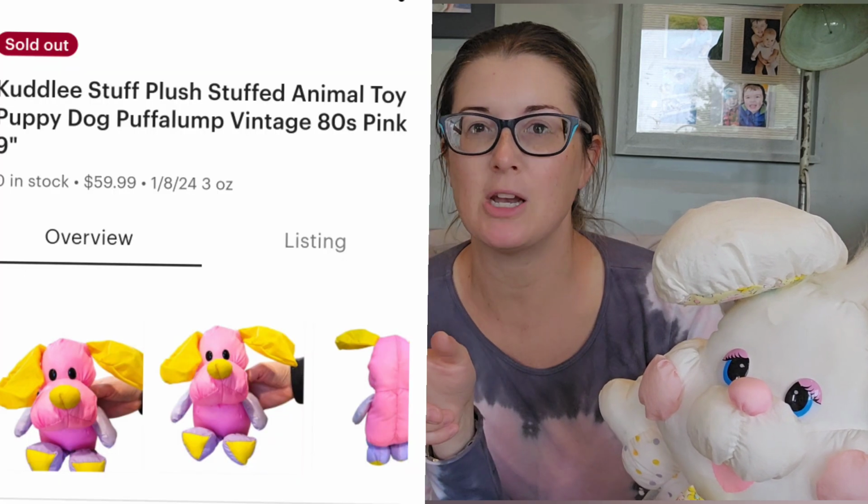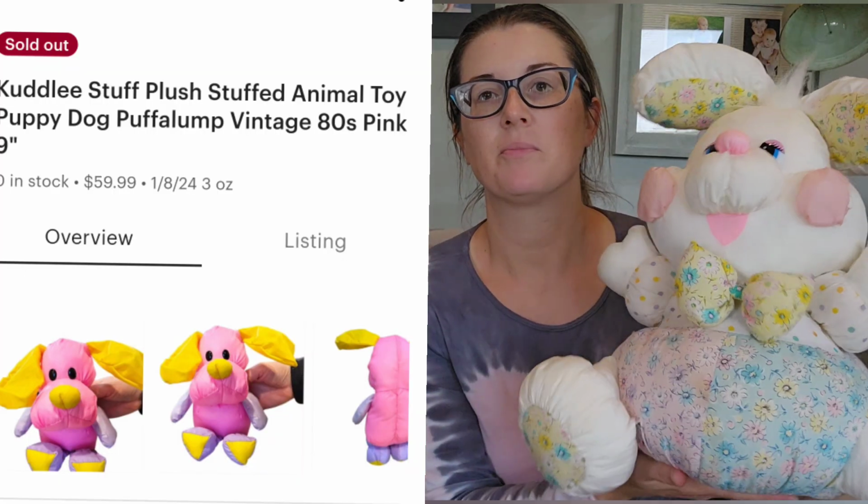But I did recently sell a smaller Puffalump. I don't even know if it was actual Puffalump, and it sold on Etsy for $50 or $60 a couple weeks ago. So keep your eye out for these. And oh, I'm glad I saw that. There's a yard sale sticker on it. They're like a nylon-ish fabric. It doesn't say what the fabric is, but it's like that swooshy fabric, you know, the swooshy pants that were popular in the 90s. That's what I call them. But anyways, that was a nice little pickup. I think it was 50 cents over $1.